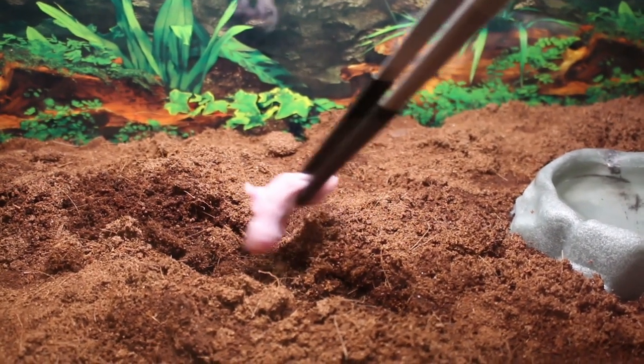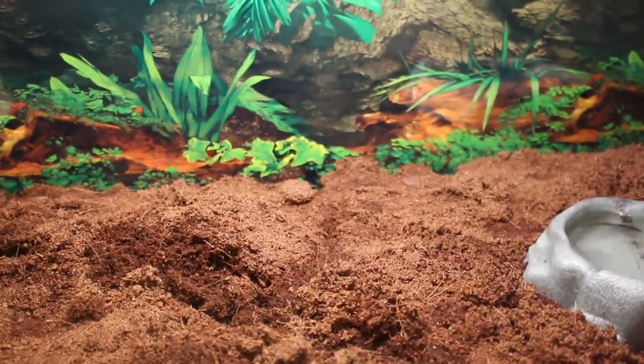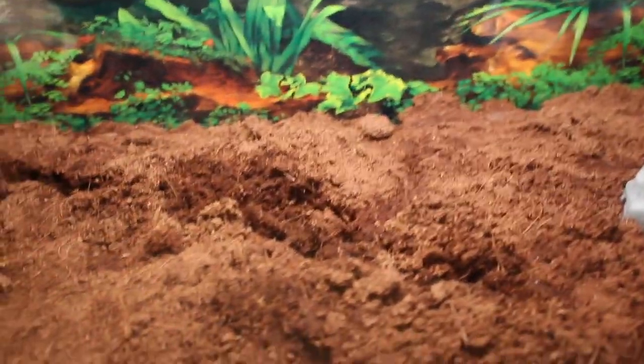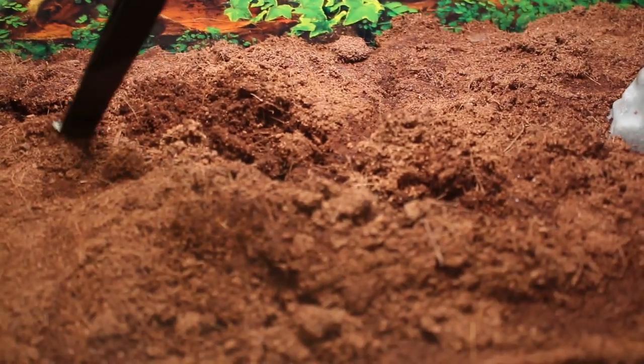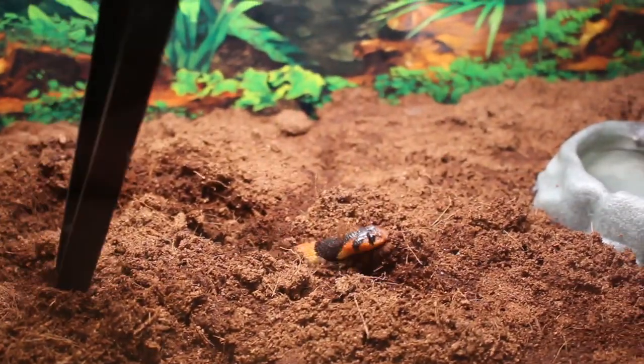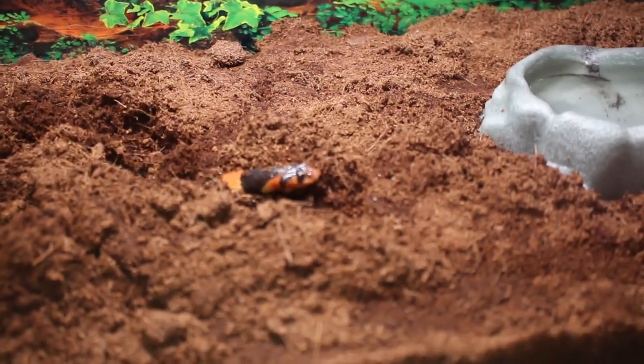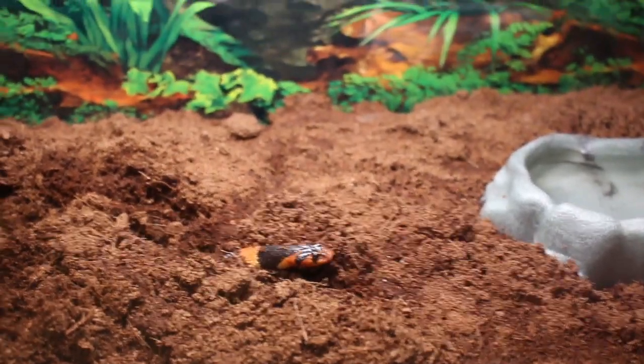Tongue is smelling it. Oh, I touched her. She didn't like it. I need to get her out so she can see it, because cobras are huge on sight. There she is. There she is. Oh, look at how beautiful this snake is. I absolutely love this snake.